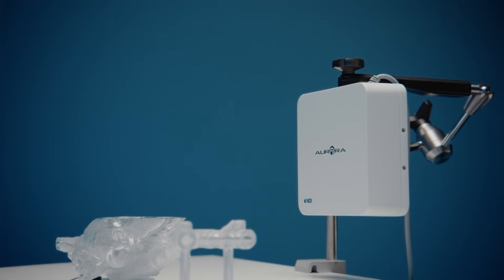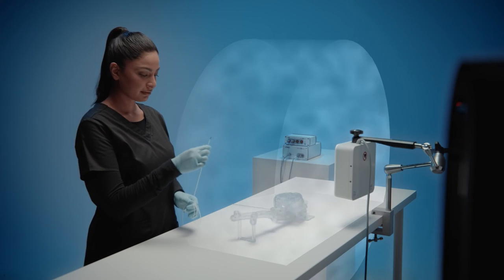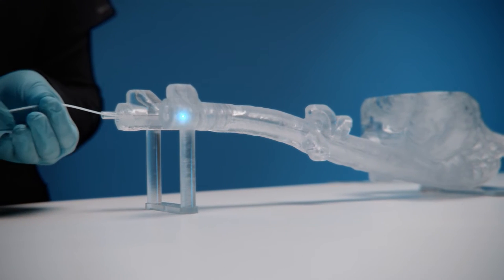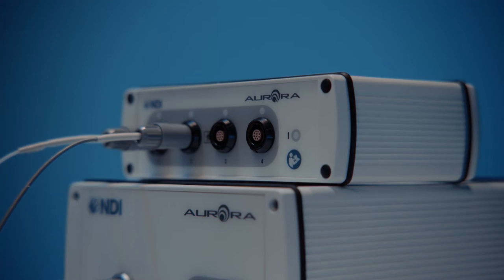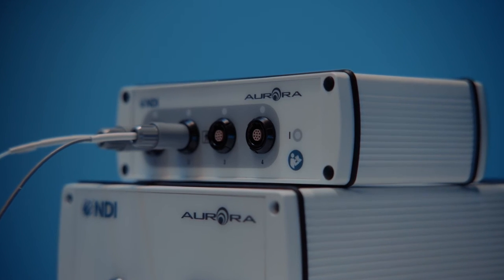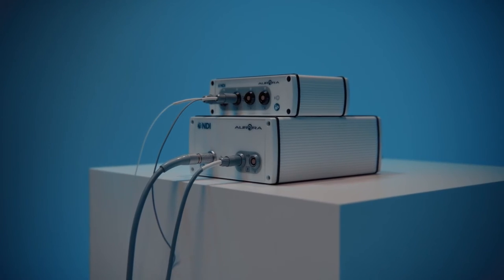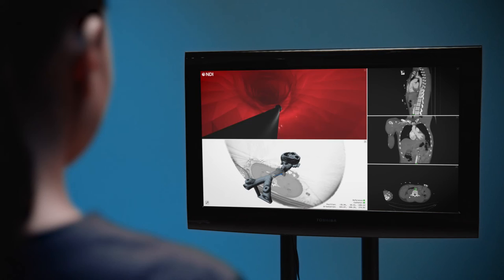The field generator emits a low-intensity, varying electromagnetic field that establishes the measurement volume. When the sensor enters the electromagnetic field, a small current is induced. This current is relayed to the sensor interface unit, where it's converted to a digital signal. The digitized signal is transmitted to the system control unit, which calculates the sensor's position and orientation.